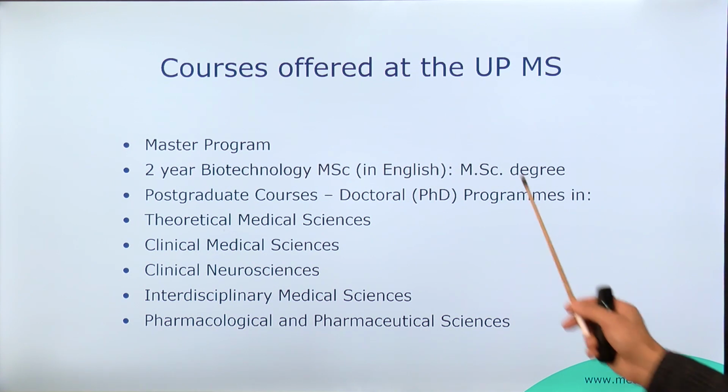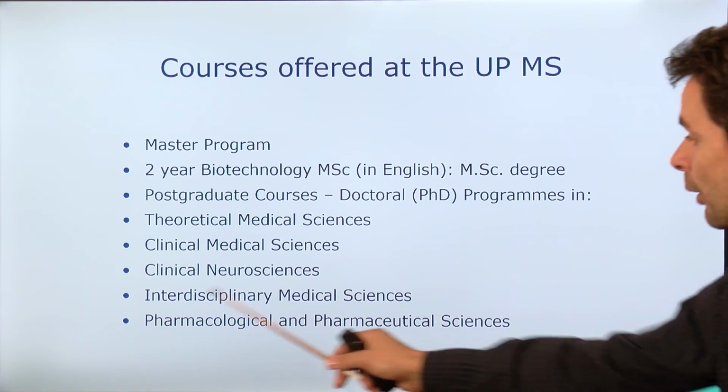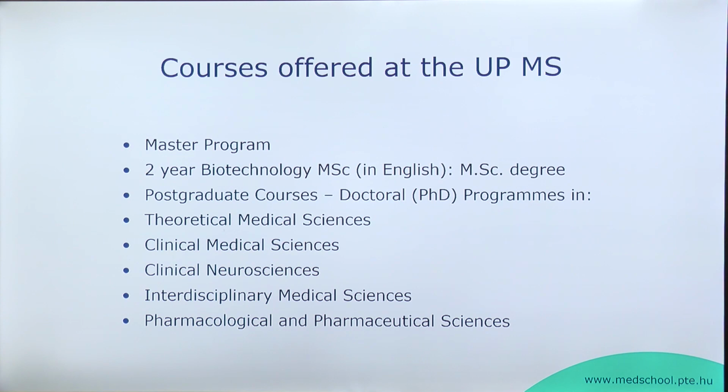And here you can see that we have programs for postgraduate students as well. So we have master programs and we have doctoral or PhD programs in theoretical medical sciences, clinical neurosciences, interdisciplinary medical sciences, and pharmacological and pharmaceutical sciences.